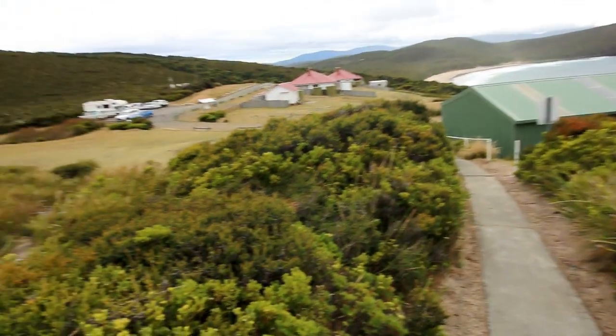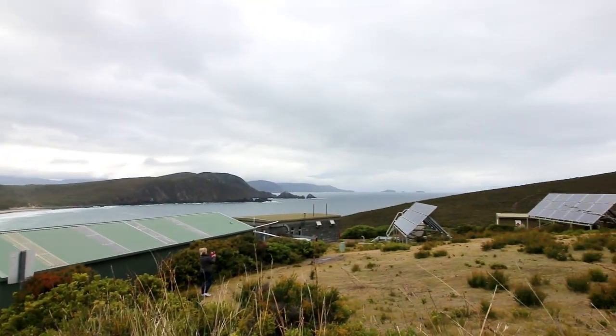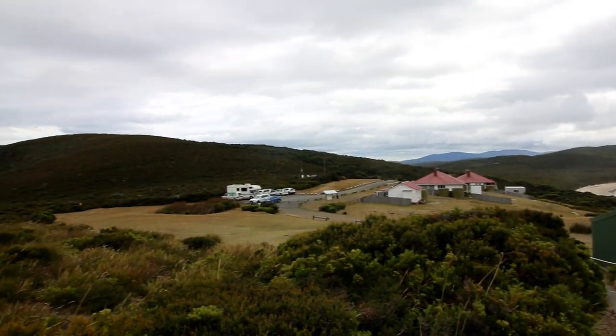Morning guys. So we've just arrived at the Cape Bruny Lighthouse walk. To be honest, you drive all this way and there's only car parks for six cars, that's not good. I don't know what happens to people that have to turn around and go back, but there's a bit of a view. It is nice up here.